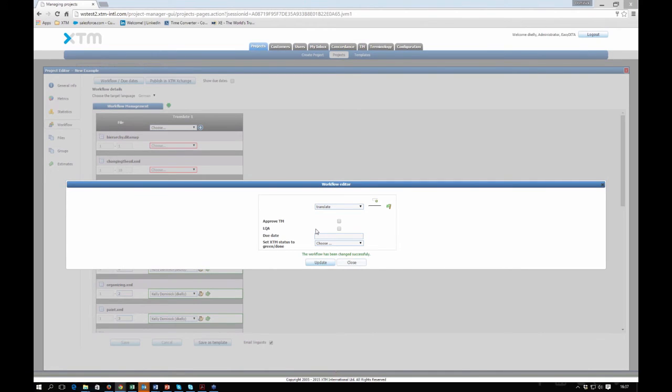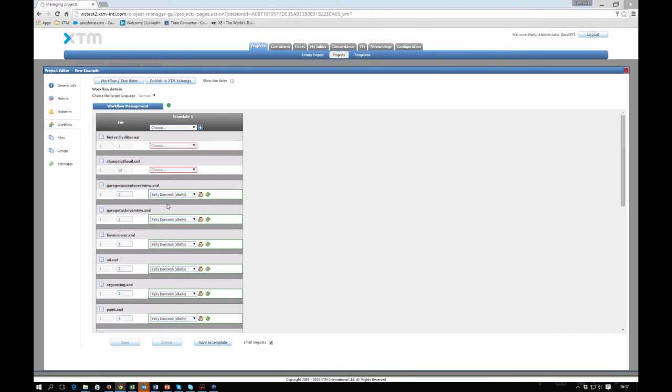So here we go now. So I've now updated that. So you can see that the green box is around each one that started, and we can get cracking on the translation. Okay, so what happens now for the translator? Well, they get the email. All the email communication is managed inside XTM, so it notifies the linguist that there's a task.